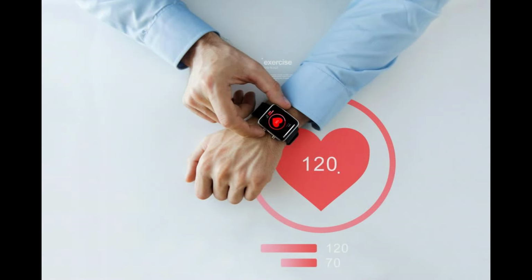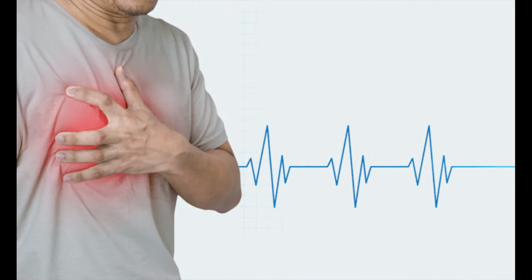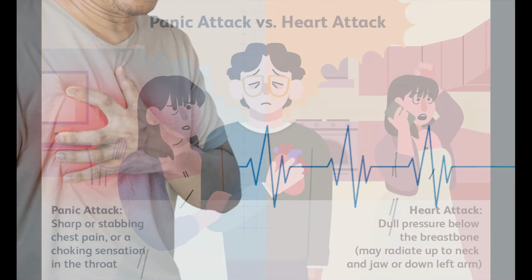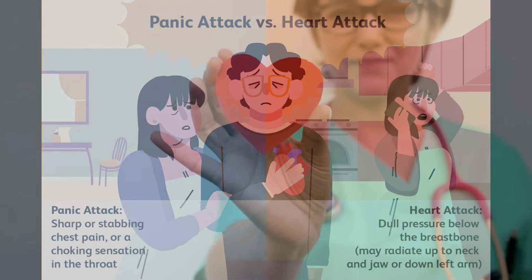Rapid, weak, or irregular pulse. The heart may beat faster or more irregularly than normal. Feeling of impending doom. It's not uncommon for the person to have an overwhelming sense that something is terribly wrong. These symptoms can vary in intensity and may not all be present at once. However, if you notice any combination of these signs, it's crucial to take immediate action.